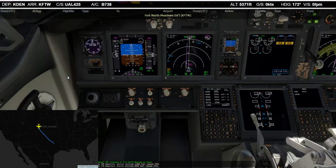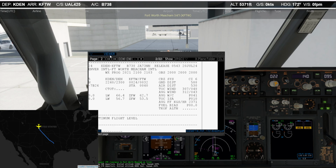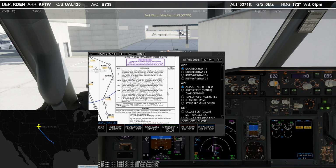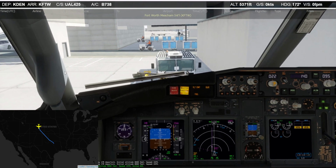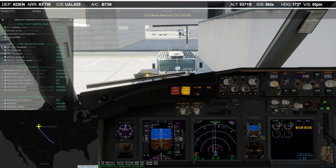United 425, cleared to Fort Worth Meacham via runway 17 right departure. Initial altitude 8,000 feet. Squawk 2470. Cleared to Kilo Foxtrot Tango Whiskey via runway 17 right departure. Initial altitude 8,000 feet. Squawk 2470, United 425. United 425, read back correct.